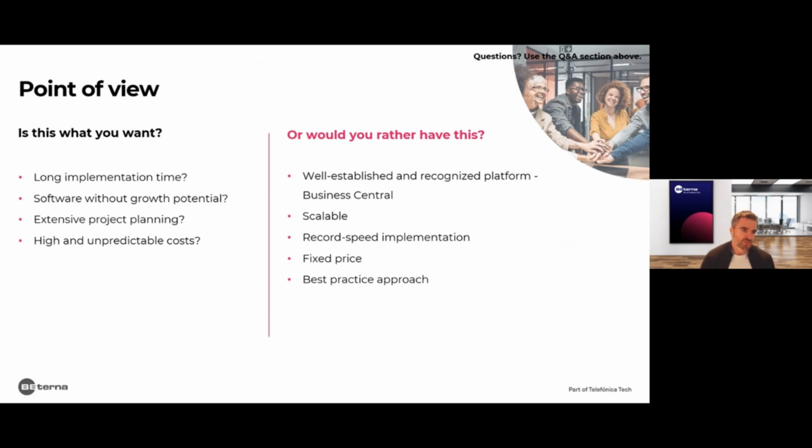So onto our point of view. Our point of view is, when you're doing an ERP project, is this what you really want? A long implementation process, which takes an extensive time period, software without growth potential, an extensive project plan, or high and unpredictable costs? Of course not. Nobody wants to have this kind of implementation project.